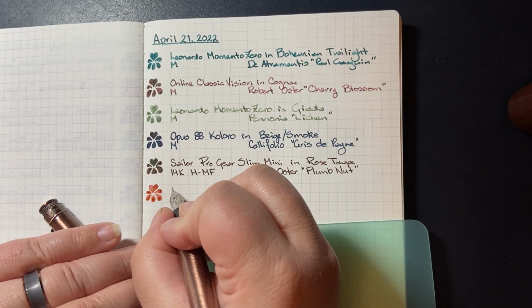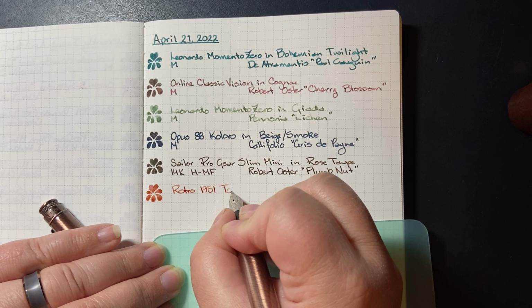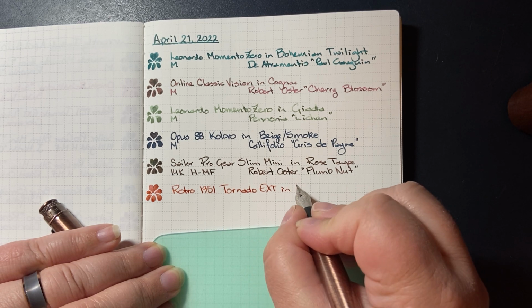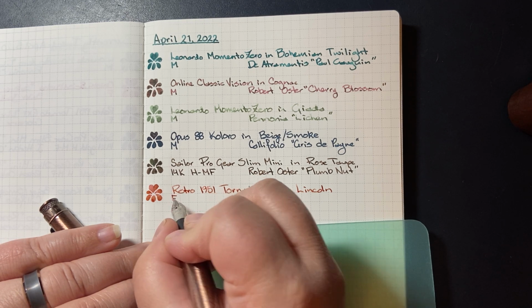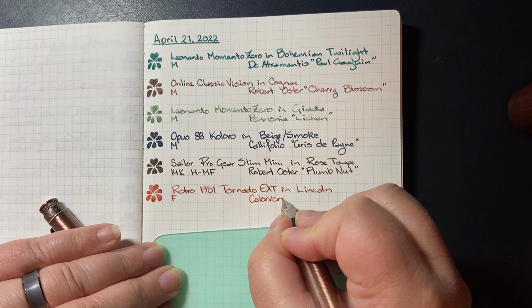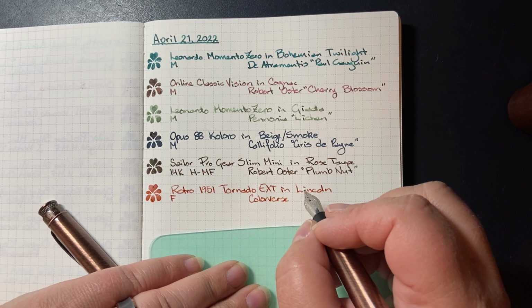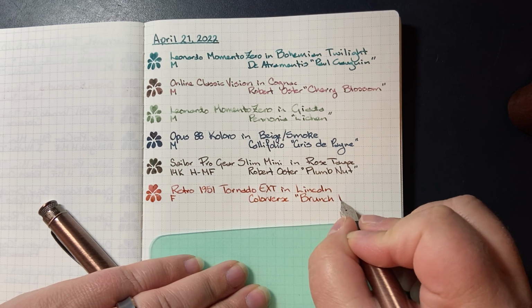So this is my Retro 1951 Tornado EXT in Lincoln. This is a fine steel nib, and this ink is what? This is Colorverse. Colorverse is spelled with color the American way, even though it's a company from Taiwan, I believe. Colorverse Brunch Date. A lovely match.